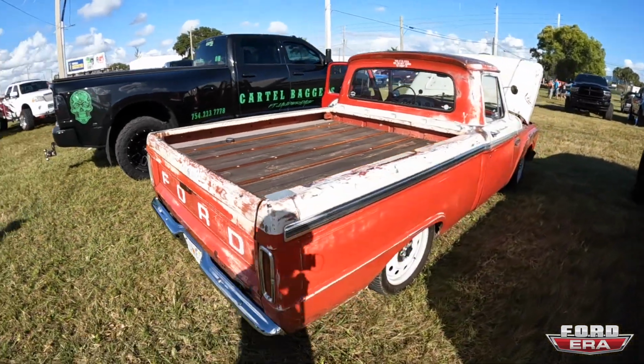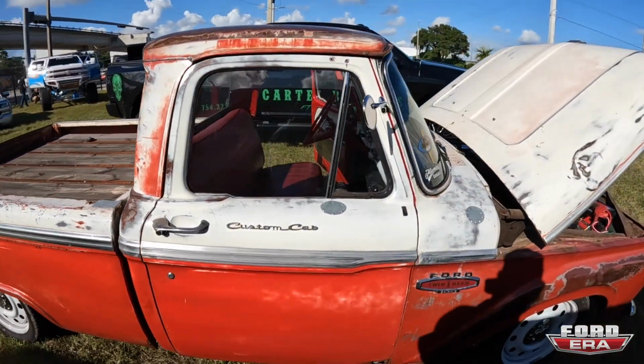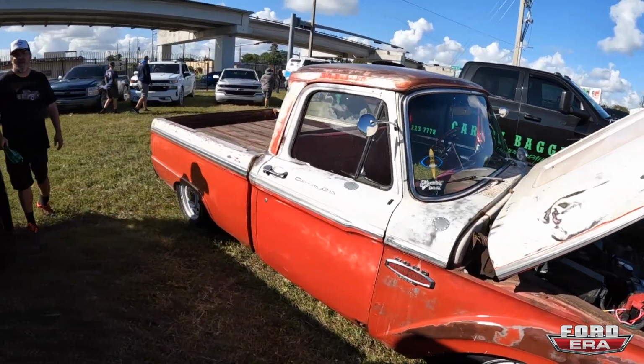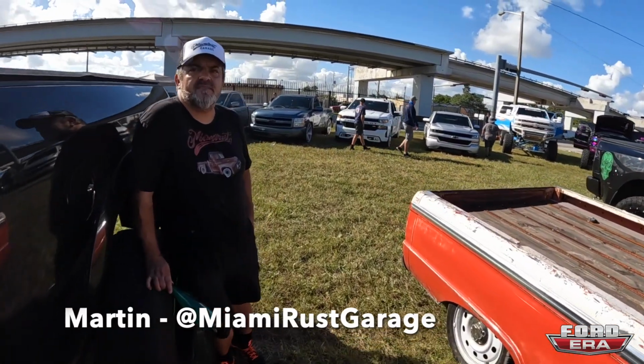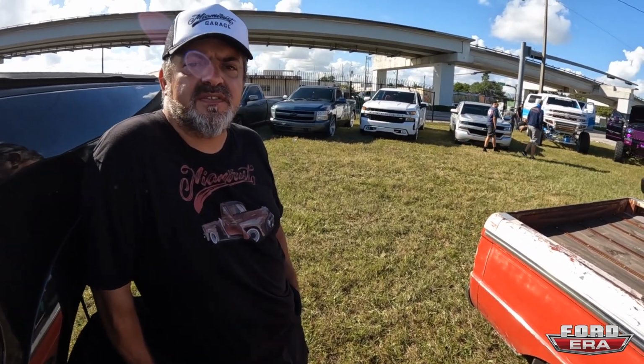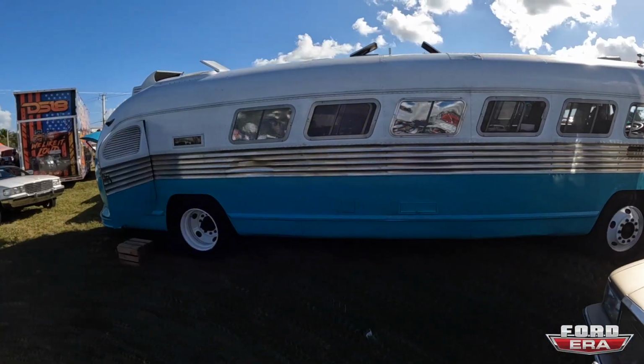So this is a full Crown Vic swap, short bed 66. And Martin, you say you're gonna sell it soon? Yep. What are you gonna ask for it? I'm asking 25. Where can people contact you if they're interested? At Miami Rust, on Instagram and Facebook. Awesome. Well, we're gonna keep rolling around and show you guys some more stuff.